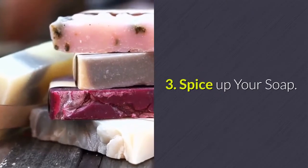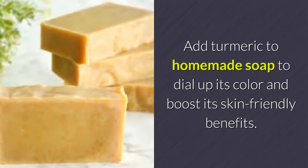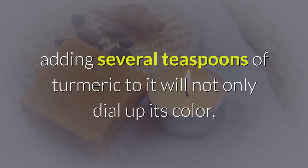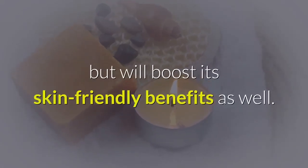3. Spice up your soap. Add turmeric to homemade soap to dial up its color and boost its skin-friendly benefits. If you make homemade soap, adding several teaspoons of turmeric to it will not only dial up its color, but will boost its skin-friendly benefits as well.